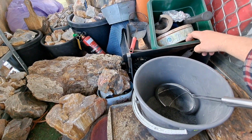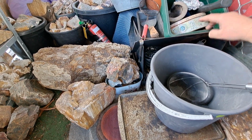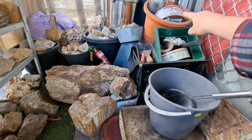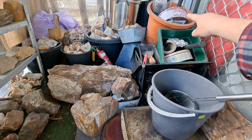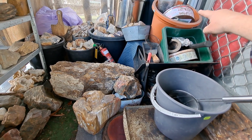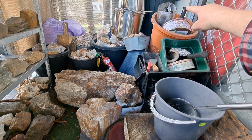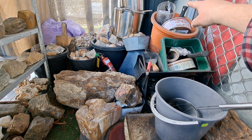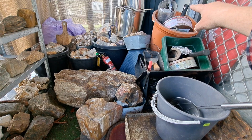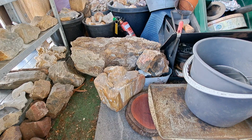Over here, that's got brown. That's got American flint and some. Then I've got Aussie green, and I've got some hagstone broken up, and then you notice there's a big heap of black obsidian in there, but there's also mahogany obsidian, and that's basically my stones that I have sitting around me.